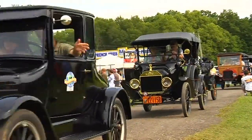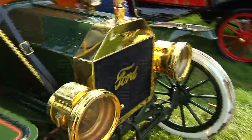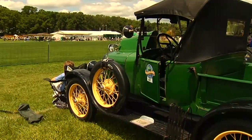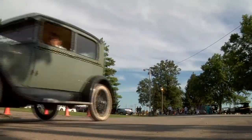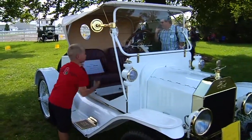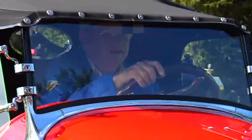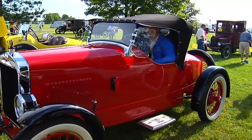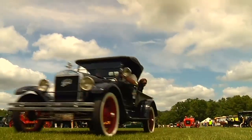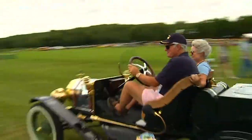When production first began, Ford famously said, you could have any color you wanted as long as it was black. Over the years, that has certainly changed. The very hum of these early automobiles evokes today a sense of joy for life and all its simple pleasures.